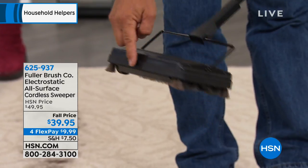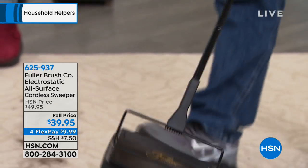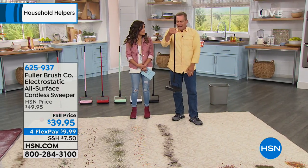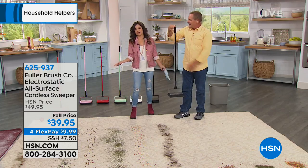Nice. It's got a rubber bumper all the way around, full metal construction. This is not plastic. It's got a 4-piece steel handle. Okay? It only weighs like 3 pounds. I mean, it's light. It's less than 2.5 pounds. Oh, yeah. Gosh. It's got the handle. My cell phone, I feel like.